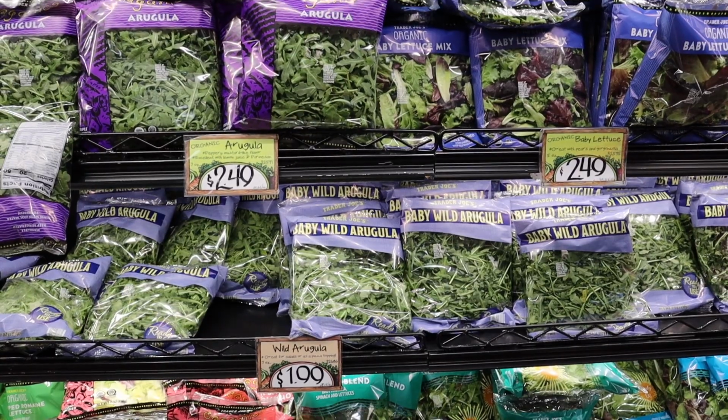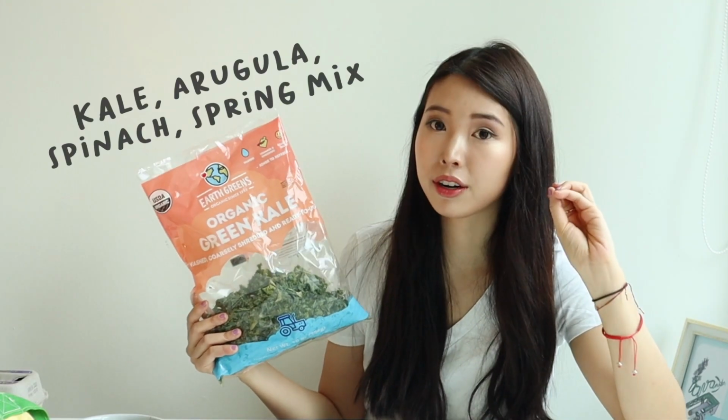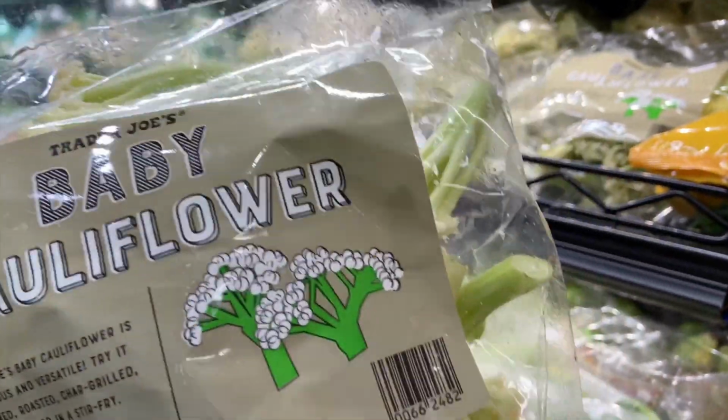I'll pick out one staple leafy vegetable. I would normally pick up something like this, any kind of darker leafy green as your staple vegetable. I kind of went a totally different direction and just got a whole cabbage. I like to pick one veggie that catches my eye. This week, these baby cauliflowers caught my eye. I'm gonna try incorporating them into some of my recipes this week.